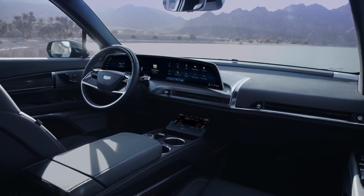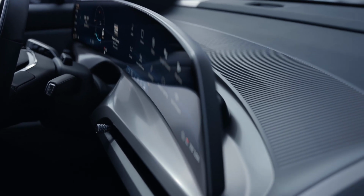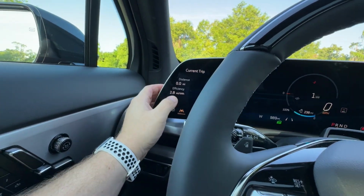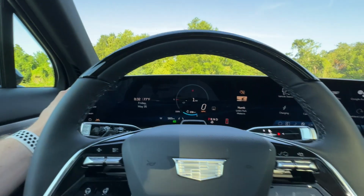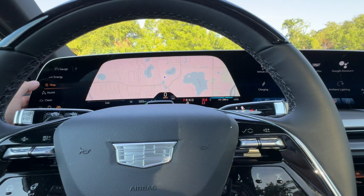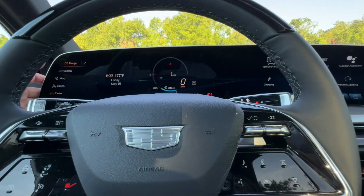As we step in, you're going to see the 33-inch curved display. No start button. All you have to do is put your foot on the brake to turn it on. And we explore the screen here. We've got a touch screen over here that shows your trip information. You can also use it to configure the layout of this screen. This is the main gauge cluster. You can have an energy one. You can have your Google Maps up here. You can have your assists, or you can have kind of a clean function.